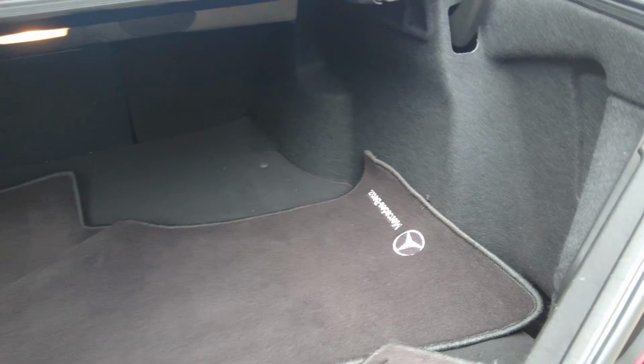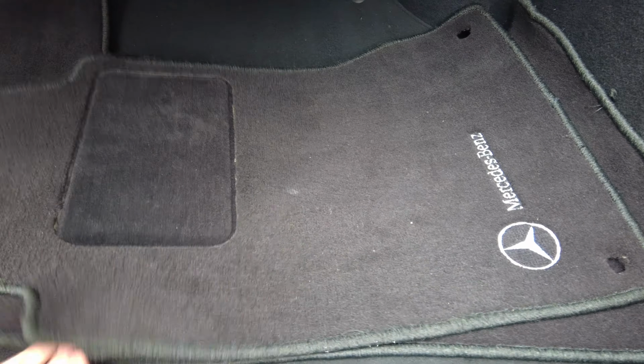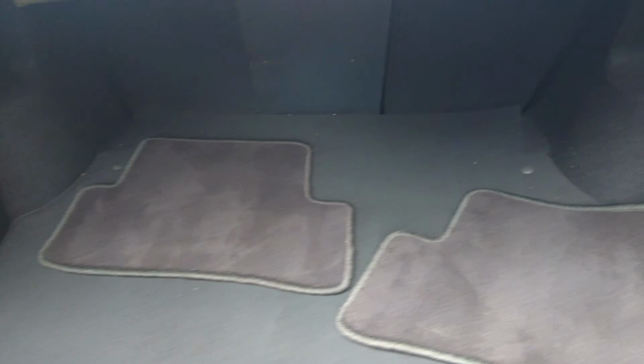We have the original floor mats, which I'll spread out here so you can see them. Literally no wear on these at all, which, as you would expect for a vehicle that was treated in the way this one would.